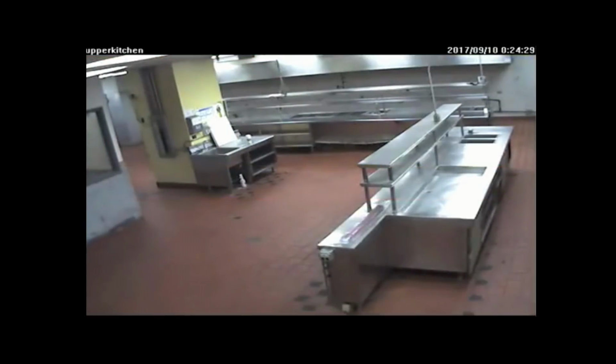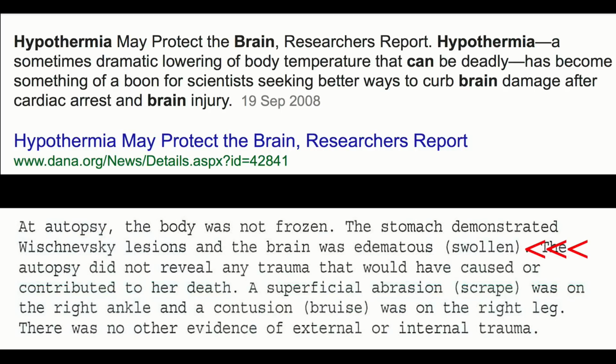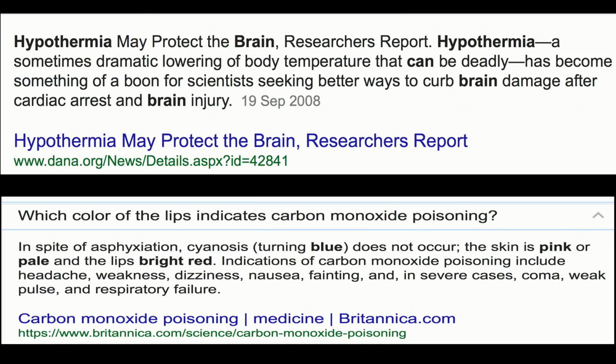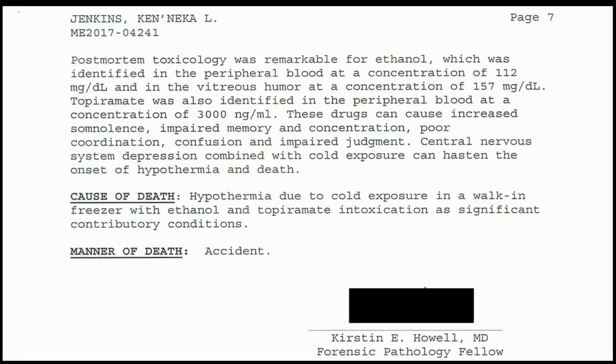We already know that the autopsy proves that she didn't die from hypothermia because she has swelling of the brain and pink lips, which, like I said, goes along the lines of something else. I said, in my opinion, it's possible there could be some type of carbon monoxide poisoning, which would answer swelling of the brain and pink lips. I'm not saying that's what it is, but I'm saying your lips can be pink when you die, depending on how you die. Okay, that's why there are things that the medical examiner will look at to determine the cause of death.